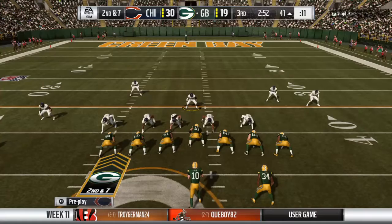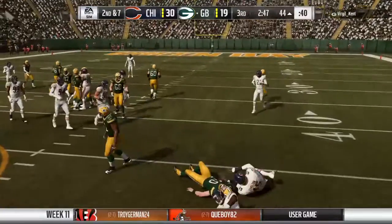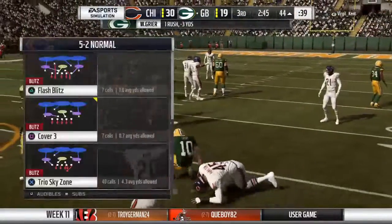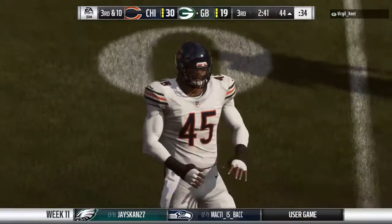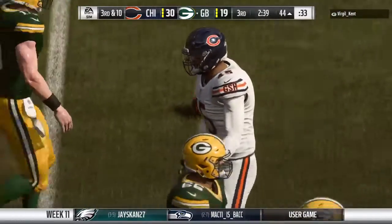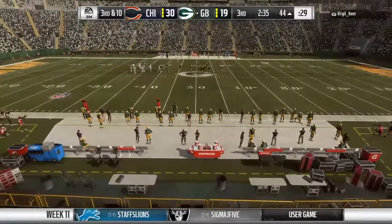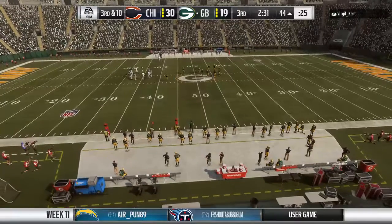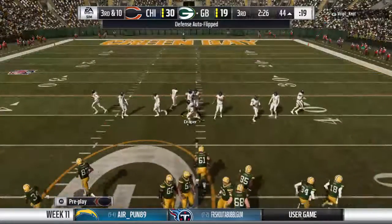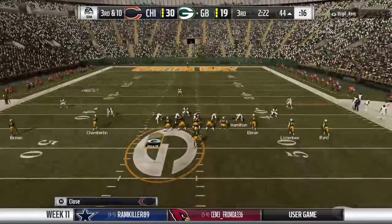Lucky 56. And holding it may be the wrong decision as he's stopped in the backfield. It'll be a loss of a full 3 yards there, and it also brings up third down. This offense in desperate need of a conversion as they come up on third down.